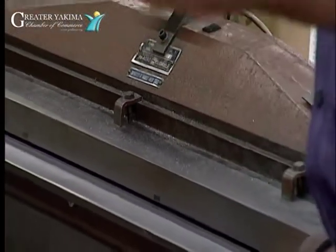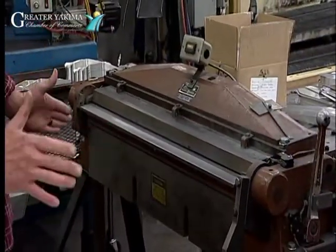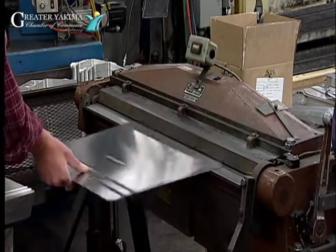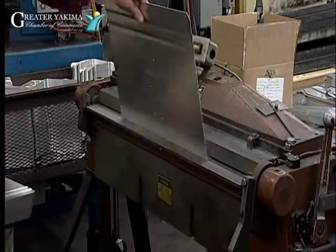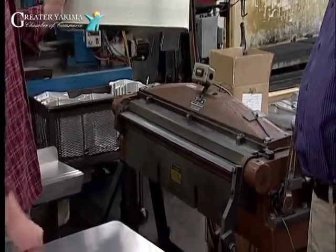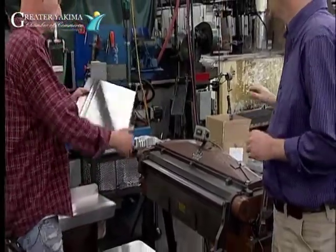All right, Eric, show us your next process. What are you doing here now with these? This is our ledge bender, where we put an 86-degree bend in the bottom of the desk. And this is what gives you an area to put your sheet music on. Okay, there it is. And then I see you got some other pieces here. Yes, we do.